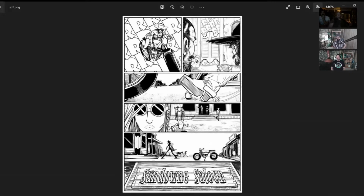This is our protagonist, Kate, as she's entering the saloon where she's going to look for Doc Holliday, but instead she finds that some bad guys already beat her to it, essentially.